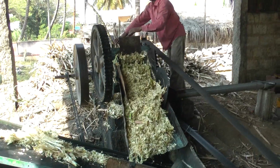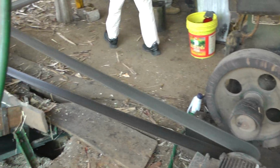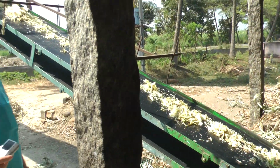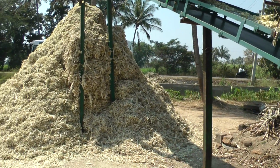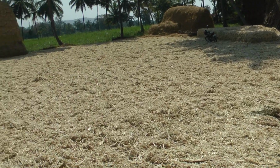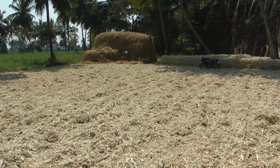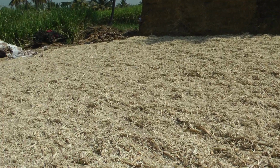Murderous business. This guy here, he is crushing the sugar cane with this machine. No health and safety here, you'll notice. His shirt hanging right by that belt there. And it goes up onto this pile here, which is then spread out to dry. And you can see it here, drying. The crushed cane, when it's drying, is used to provide fuel for this boiler. And they go through an awful lot.